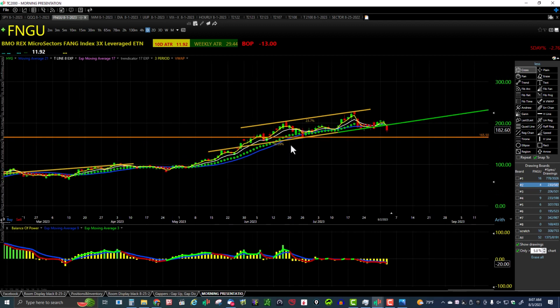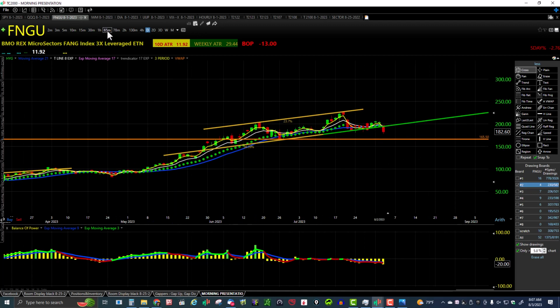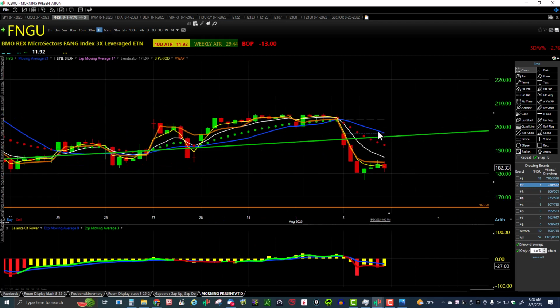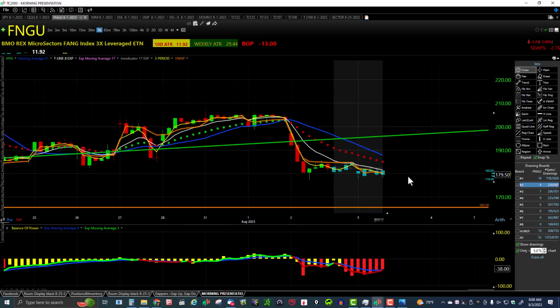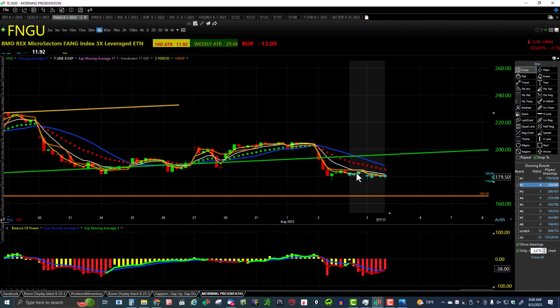And we'll see how well that holds up there against the major support. Now let's look at it on the hourly time frame. And you can see on the hourly time frame we're below the 21, we're below the 17, below the 8, and we're below the 3 at this time. So we'll see what happens with FNGU as well.